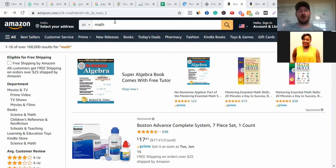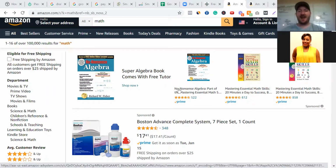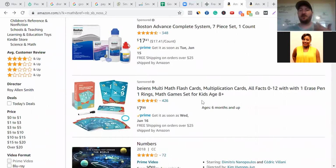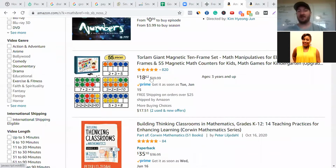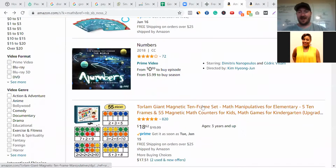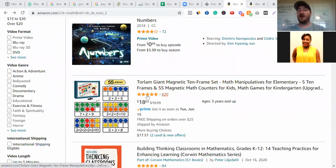So basically, all I did was type in math, and you can type in anything: math games, math books, whatever you want. You're looking for products that have a bunch of good reviews, because that shows a lot of people are buying it. For example, this 10 frame set math manipulatives for elementary, you can see that it has 5 stars, which is fantastic.